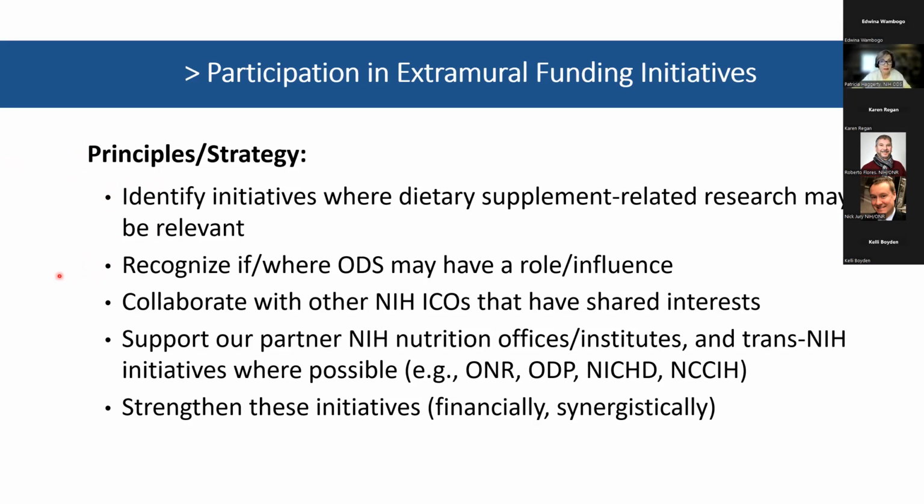Now, not all initiatives are the same. There may be some funding initiatives where dietary supplement research is relevant, but it may be a small part of that particular initiative if the initiative is very broad. There may be other initiatives where the relevance and possibilities for dietary supplement research are greater. And in those kinds of initiatives, we may even contribute language to the NOFO as it's being developed to explain and elaborate a little bit on the particular areas of interest that we have in that initiative.